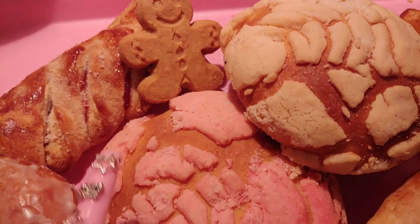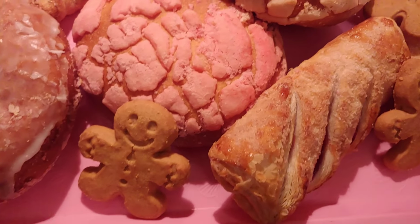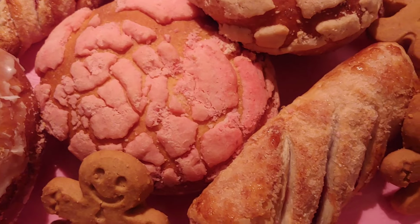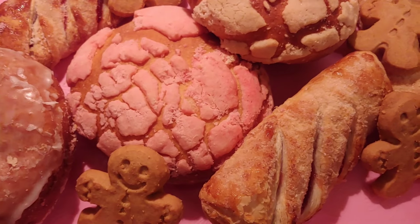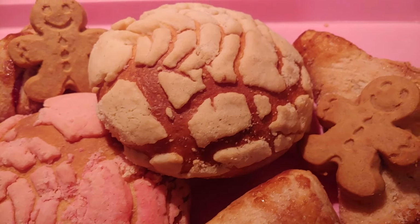And the gingerbread cookies I put in there. I just wanted them to join us today. You know, it's gingerbread all year round for me. So I'll always sprinkle in gingerbread here and there. It looks so much better decorated in there.